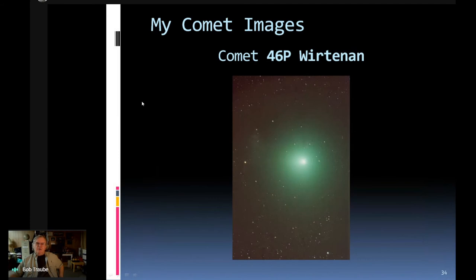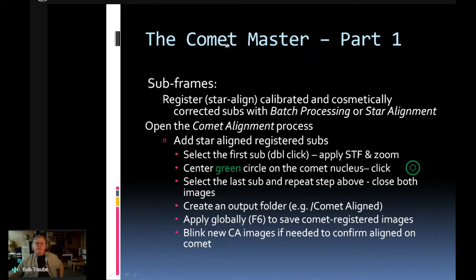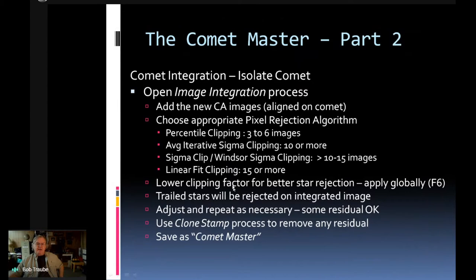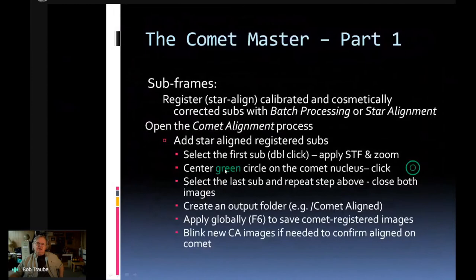All right, I'll ask questions right now. Before I do, let me just show you what I'm going to provide, and I'm not sure how to do this. I'll get some help, but basically I have four slides that step through the process that I just described. Comet Master Part 1, Comet Master Part 2, where you wind up saving a Comet Master, Star Master Part 1, and Star Master Part 2, where you wind up with a Star Master, and then you use PixInsight. So these four pages basically describe what we just went through. Are there any other questions?